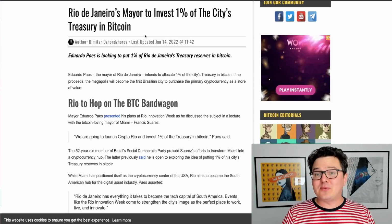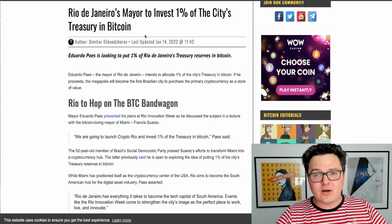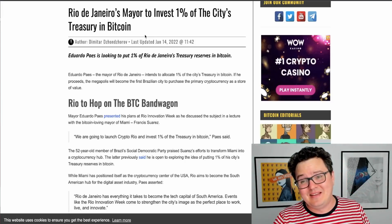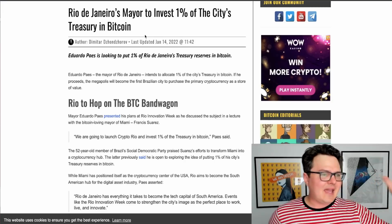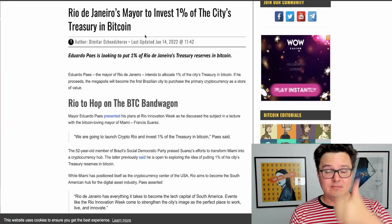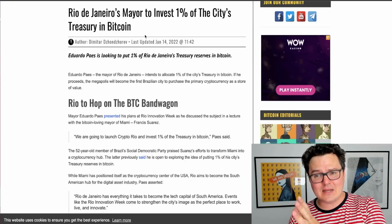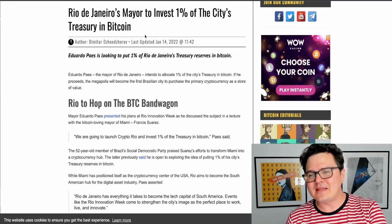Everyone's sitting around waiting for the next country to adopt Bitcoin. The reality is Rio de Janeiro has more people than El Salvador. It's a big deal. It's a big, big deal that this city is doing that. And yeah, hey, it's exciting if Tonga adopts Bitcoin as a legal tender. Totally awesome. But the reality is that Rio is the size of like 20 Tongas or something like that.